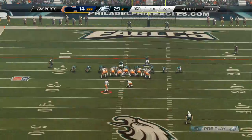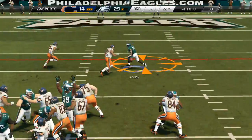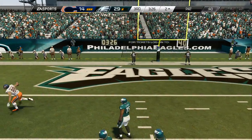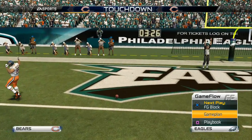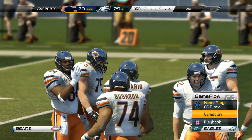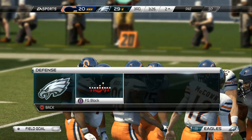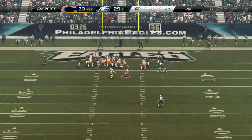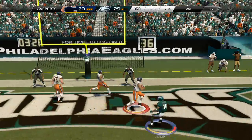Chicago Bears lining up for the field goal. Pass. He's in the clear. Touchdown, Bears. Even though you think it's going to be a field goal try, on defense you must be fundamentally sound. They were not. They were working hard to block the field goal. That's why they were wide open for the pass. Nice.